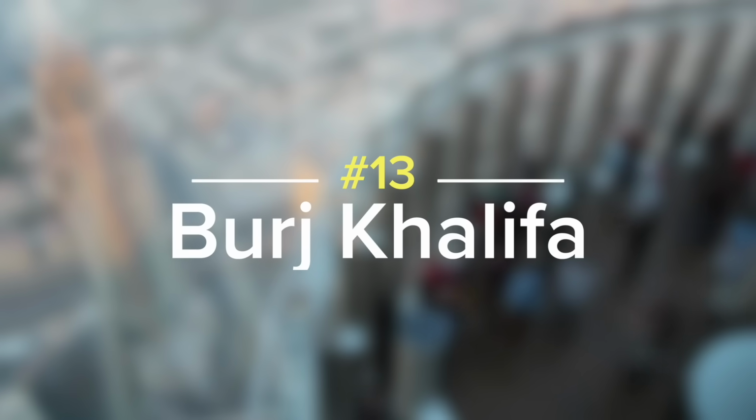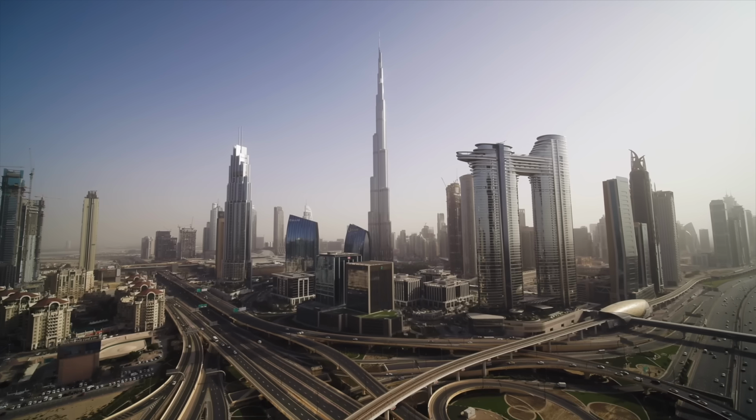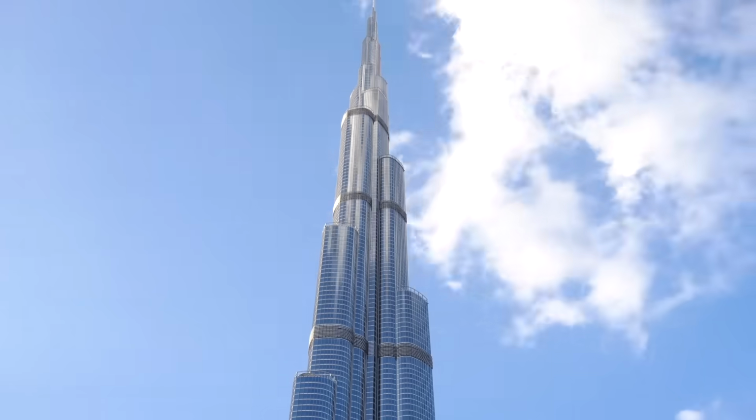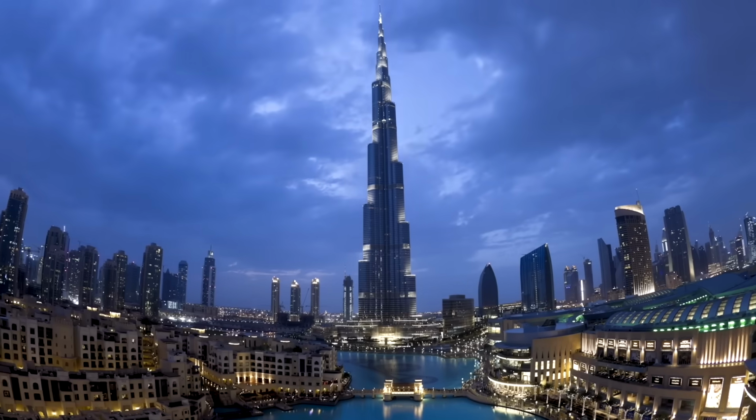Next up is number 13, the iconic Burj Khalifa. Since 2009, the Burj Khalifa has been the tallest building in the world. At 828 meters high, it's equivalent to the size of 3 Eiffel Towers or 2 Empire State Buildings. It cost a whopping $1.5 billion to complete this structure.